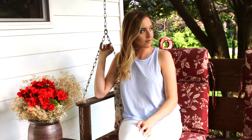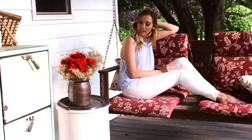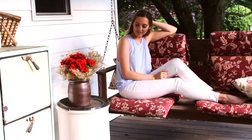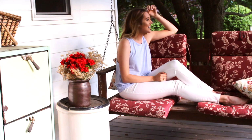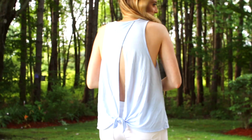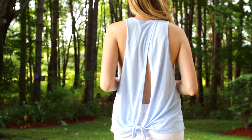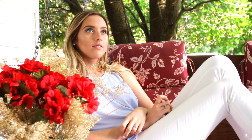So for my first outfit, I decided to keep it pretty simple. I paired up these white American Eagle jeans with this super cute blue top that I totally forgot I had even bought. I actually found it in a Target bag and I was like, well, this is a nice surprise. But it has this really cute open back detail, which is going to be really nice just in case the 4th of July lands on a super hot day. It'll just be really nice and airy.